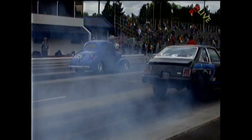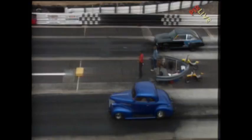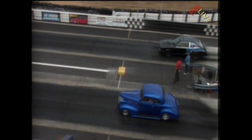Still looking for the remaining cars in the next round of Super Pro to the lanes, please. Super Pro, we do need you.